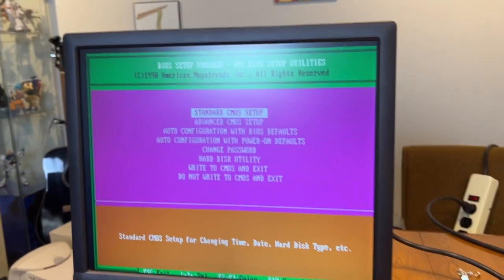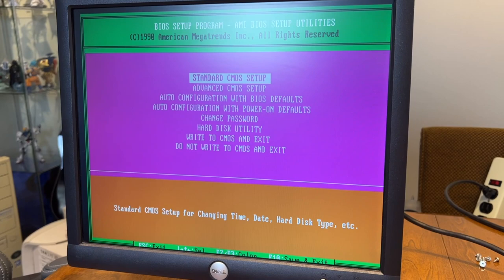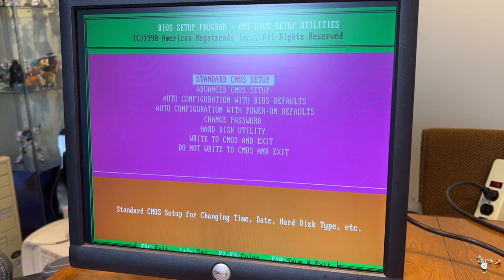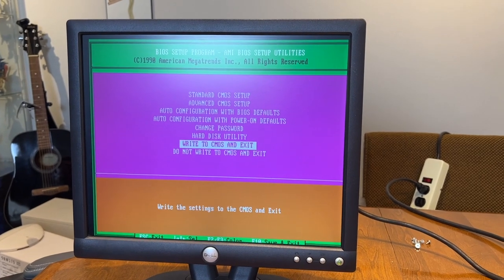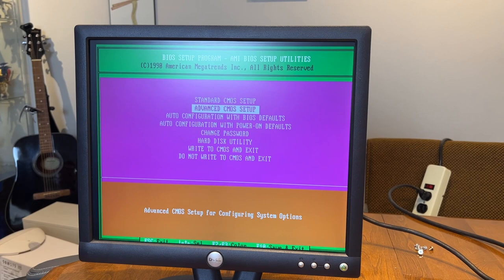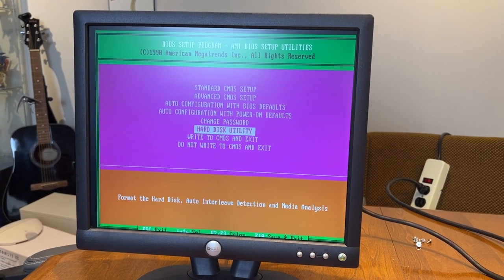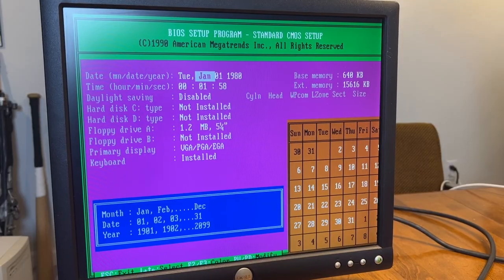We hit F1, and we got this colored screen thing here. Obviously, it don't fit too good, but we got something going on. Hey, that's a lot more than the last one. Maybe the power supply in the last one's bad too, I don't know, but we're good here. Interesting. It's got a whole calendar.